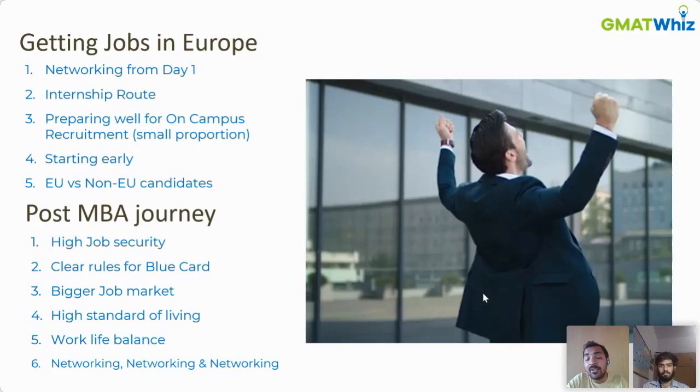High job security, because employment laws are really, really strict. Nobody can just fire you. It is difficult for companies to fire their employees, because there is about 8 to 9 months of notice period, and there are very strong employee unions, and labor laws are really, really strict. And clear set rules for Blue Card. For example, people in Germany know that yes, in 2 years they are eligible for that. People in Netherlands know that yes, I have entered Netherlands on this date, after 5 years I can just go and apply for my citizenship.